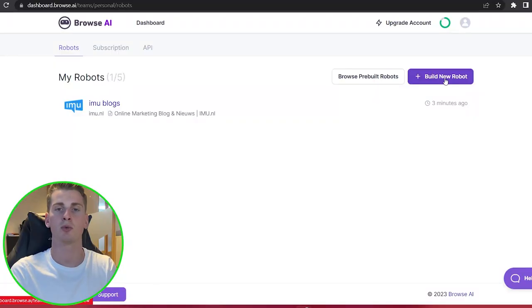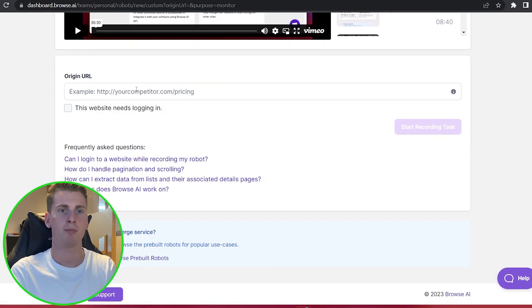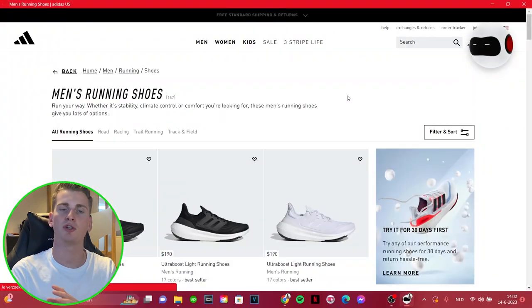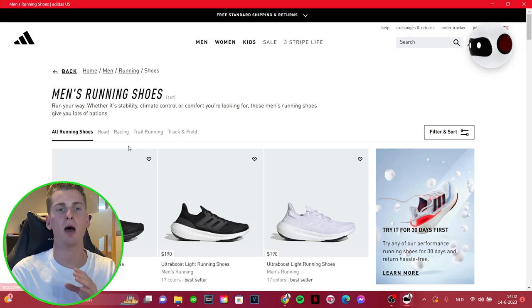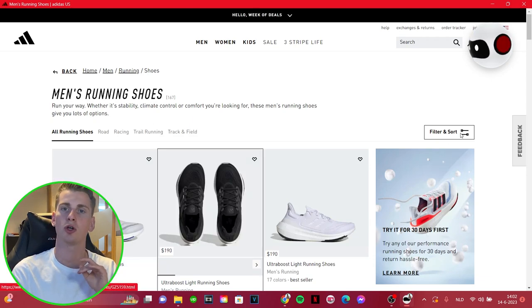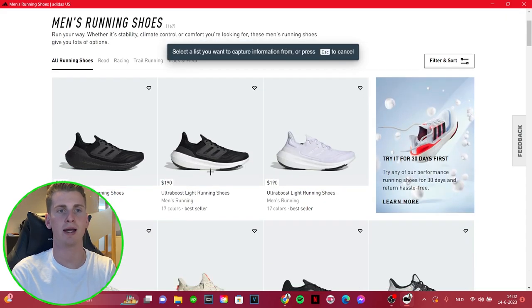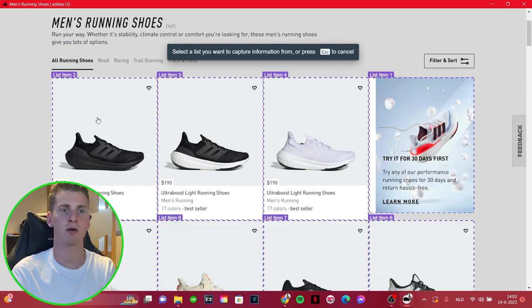Now, since you've seen how extracting data works, I'm going to also show you how to monitor data. So we're going back to building a robot, and we're going to click on this and put in a website. Now, for this particular task, I just want to get updated on what Adidas does with their running shoes collection. So I'm going to use a robot. What I'm going to do is select these list items, since these are all the shoes, right?